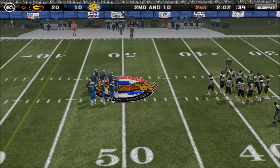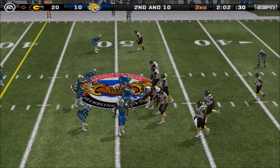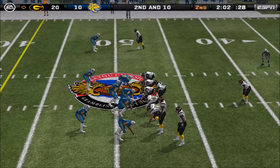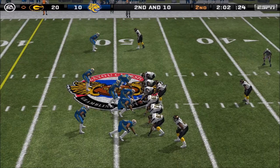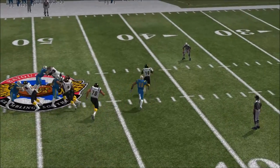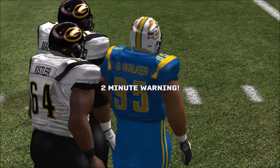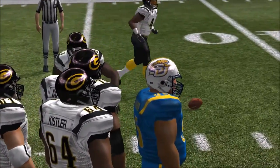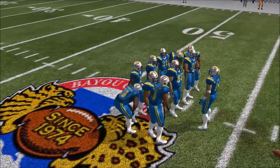2 minute warning coming up. Ball on the 48-yard line. Only one man in the backfield. He gets the count. Nice play fake. Pressure. The veteran slips in there and gets the sack. You still got to give him a lot of respect. His moves haven't diminished that much, and he still makes impact plays.